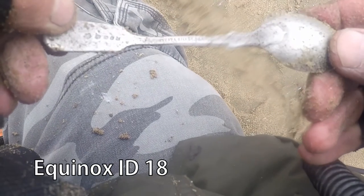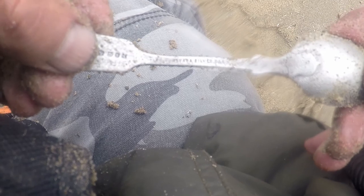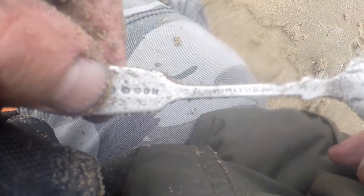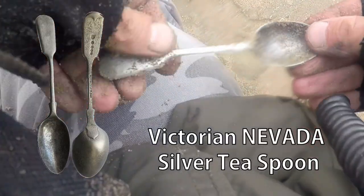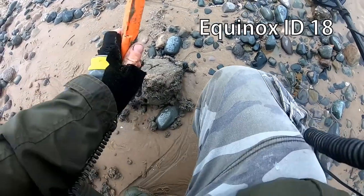Wow. That, eh? Solid silver teaspoon. Oh, Max and the lot. Look at that. Silver. It says so, look. Can you see it? Silver. Cracker, eh? Teaspoon. Silver. Oh, we've got 18 here.